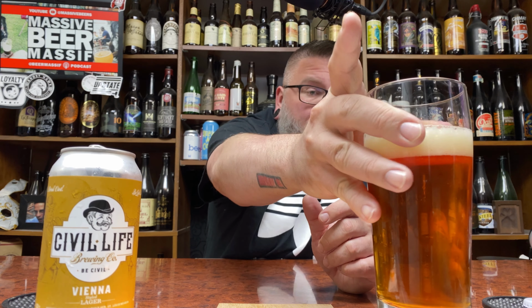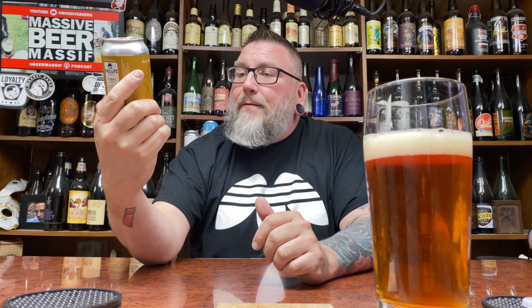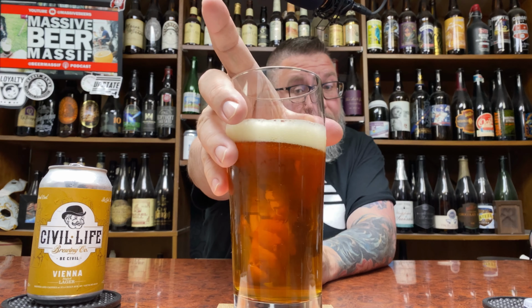Label-wise, I dig it, man. It's got a little bowler hat. It's very old school, but it's simple in a very, very fun way. Let's put it that way. Anyway, yeah. What does that look like? Looks like Vienna lager to me.